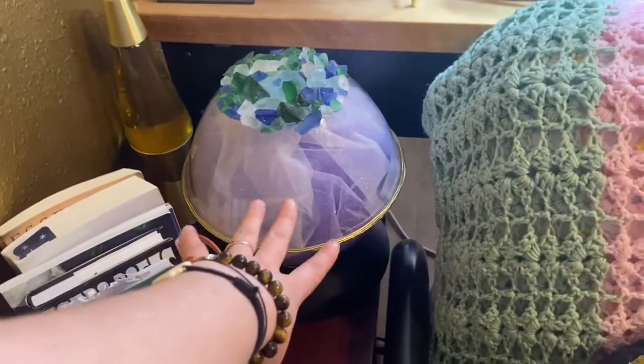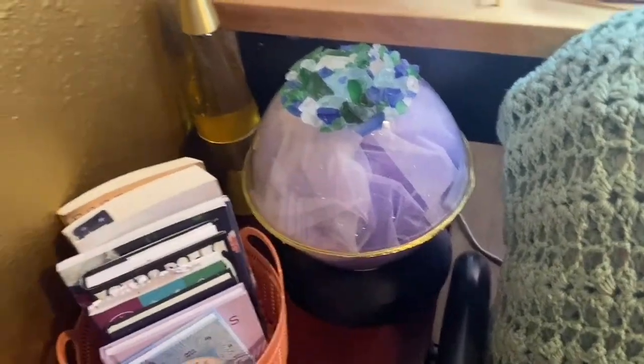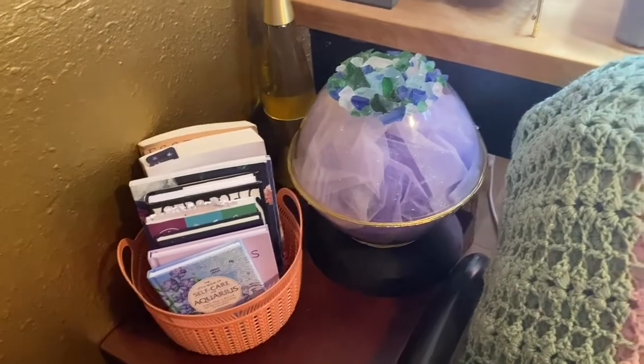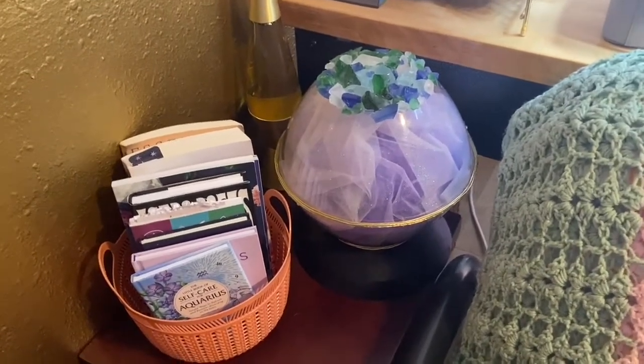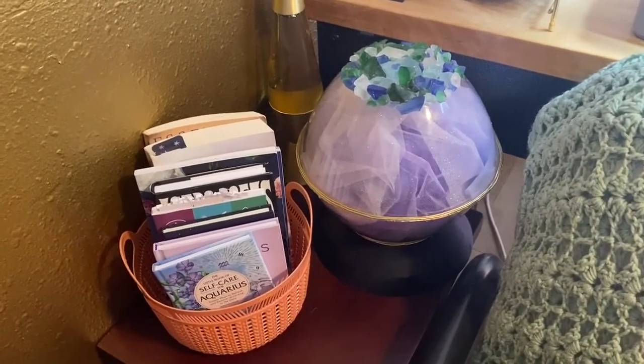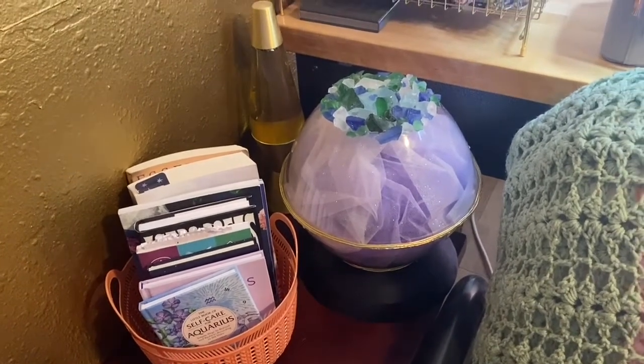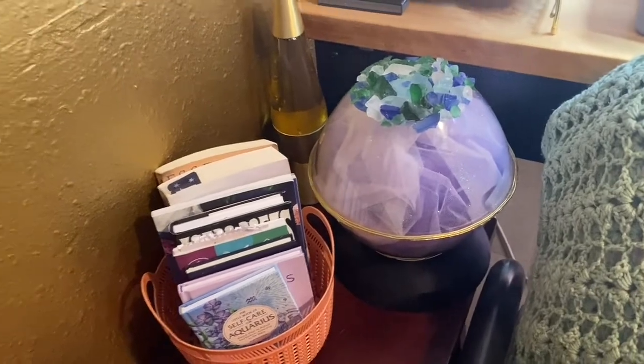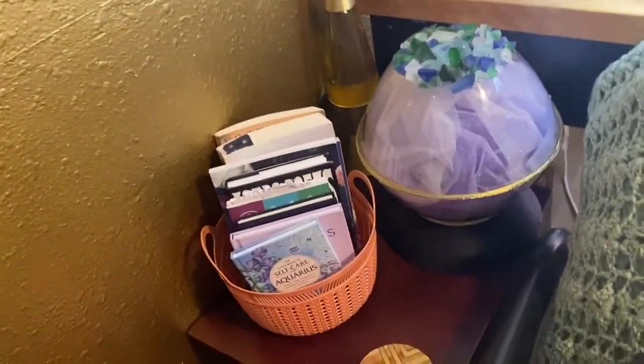This is a crystal ball I made for my Halloween costume. I have that video. I'll have it linked below. The audio is very quiet in it, so it's better to listen to it on your phone with a headset, or just on your phone in general instead of a computer. But yeah, I'll have that video linked below of me getting ready and becoming a fortune teller.